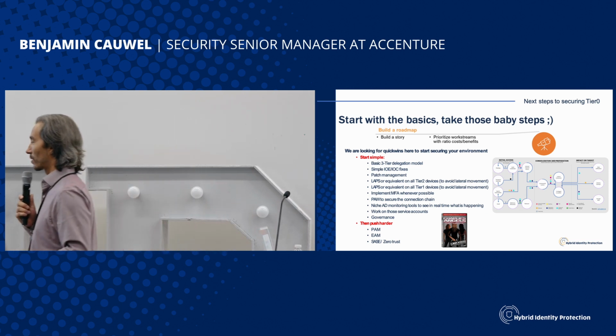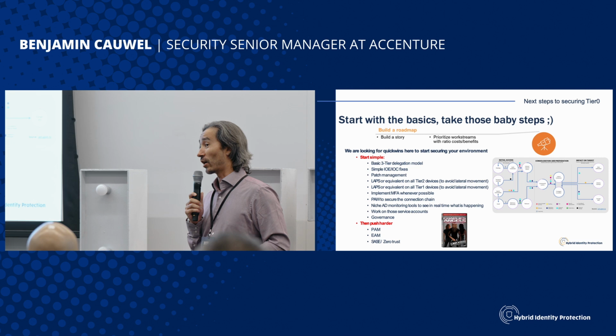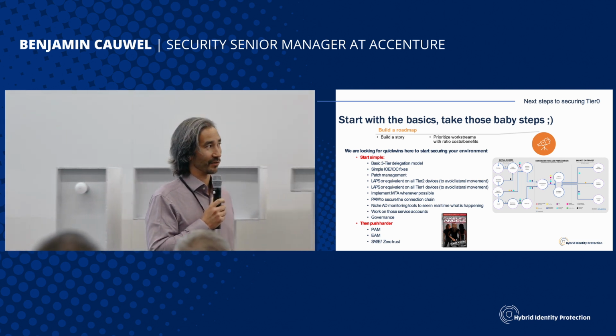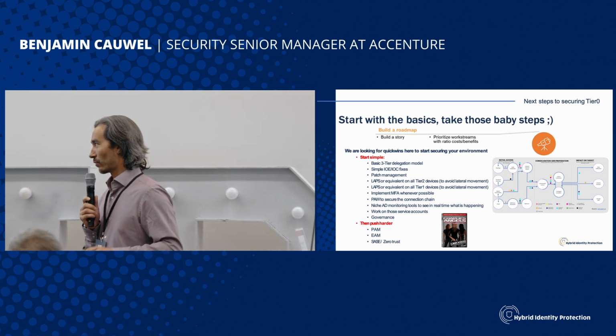All right, the truth is, I work in France and I work with Fortune 500 companies. I would say that a lot of them, and trust me when I say this, a lot of them still have not finished their tiering model. We're not even talking about the enterprise access model. We're really talking about the basics, the 3-tier, all right? So I would start with the basics.